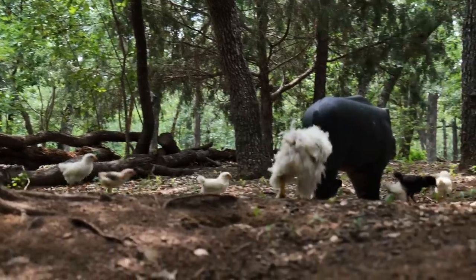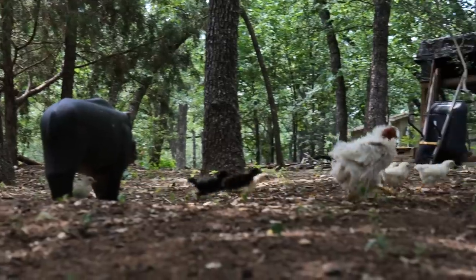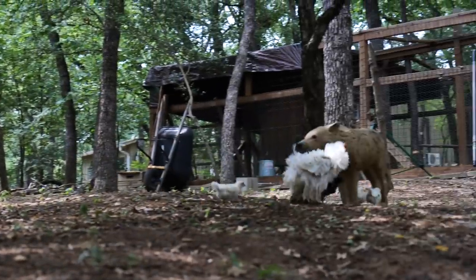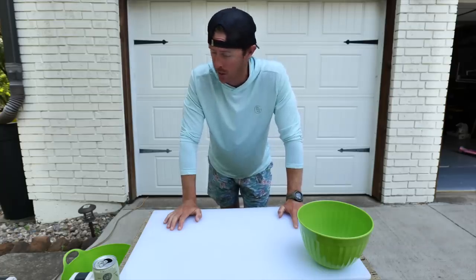Alrighty, y'all. It has been a few hours. The fish has been chilling. I'm going to let that meat firm up a little bit. It's always easier to clean. This is the moment of truth right here. We're going to see what the inside of one of these looks like.